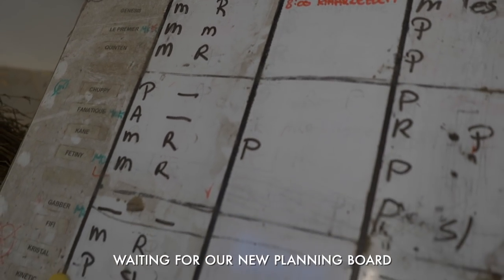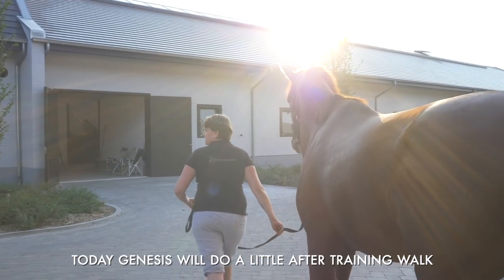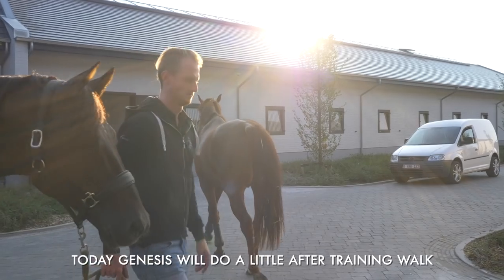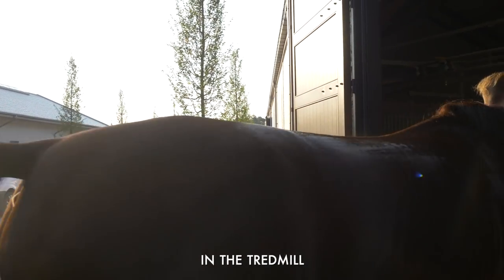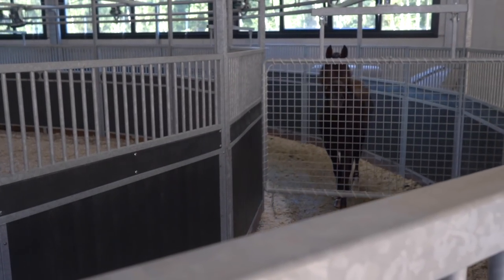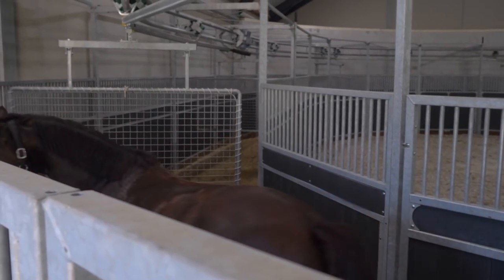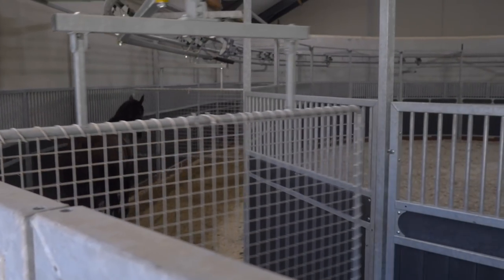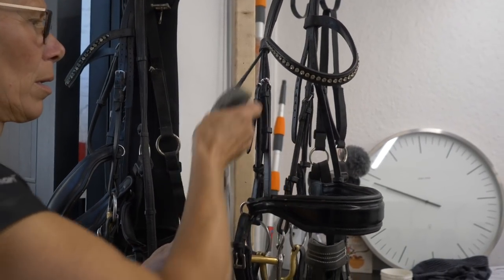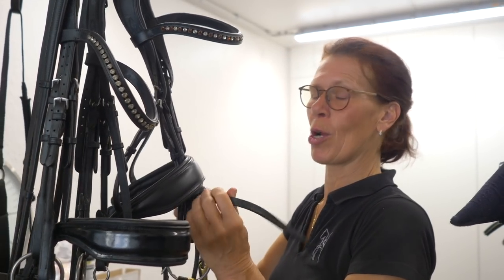This is our planning board. We write down everything the horses do. They get ridden, or go on the treadmill, or in the paddock. After riding, we always clean the bridles.